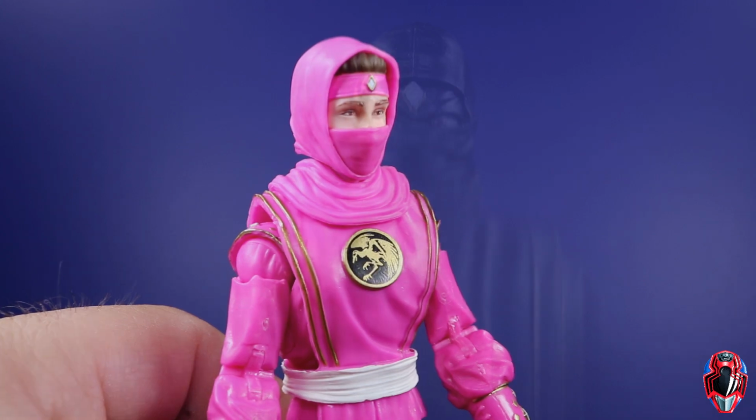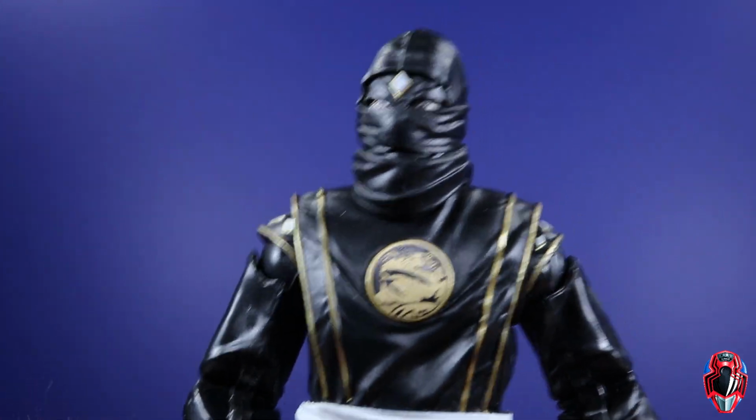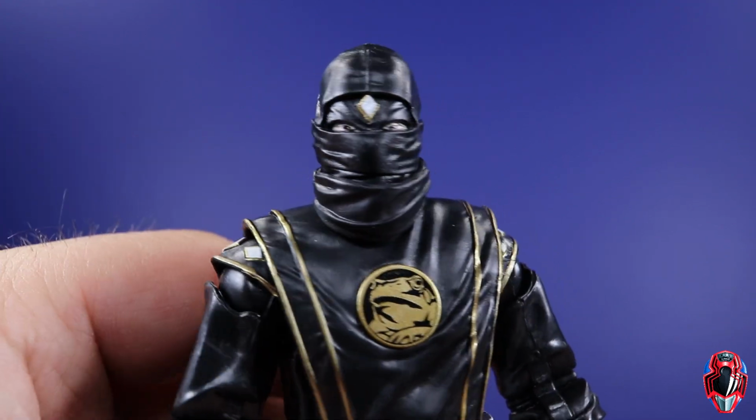So that is Pink. Moving on to Black. Okay, we have Adam. He was one of my favorite Rangers for sure. The Zord was cool. The Frog Zord, oh, it was really cool, you know, setting up the Megazord, and it was like the big body piece and stuff. It was really cool. I loved it.